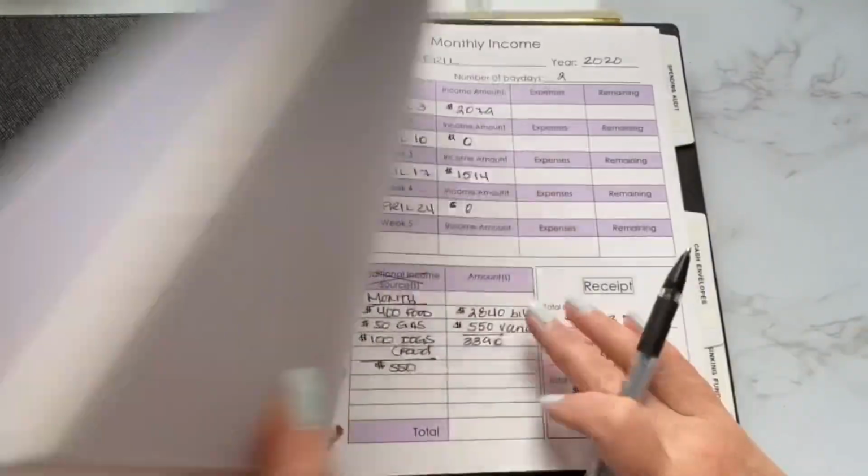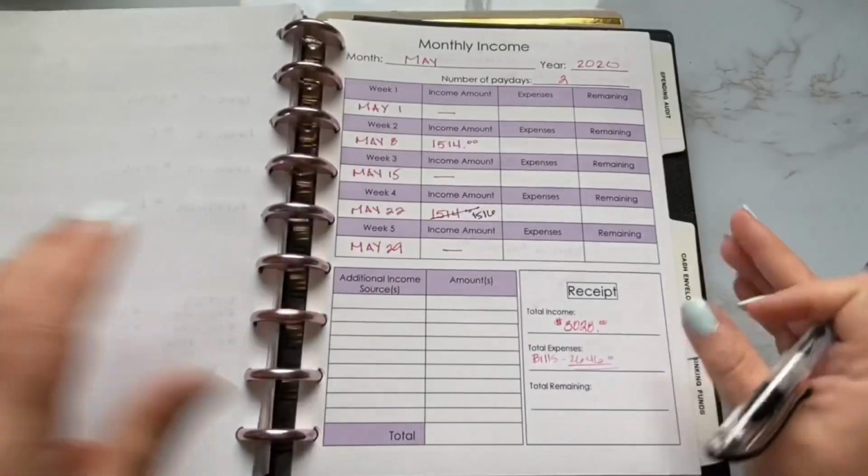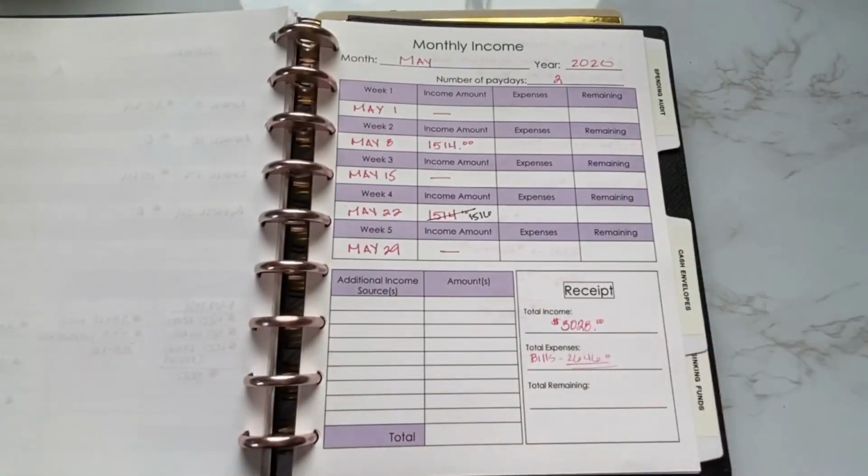Absolutely love that. So let's go back to May 2020's monthly budget. I'm going to do this again for June, and you guys are going to see it's just going to be a little tiny bit different.